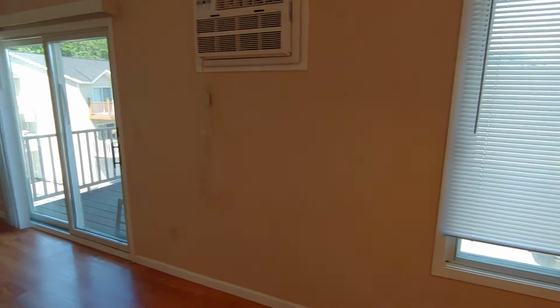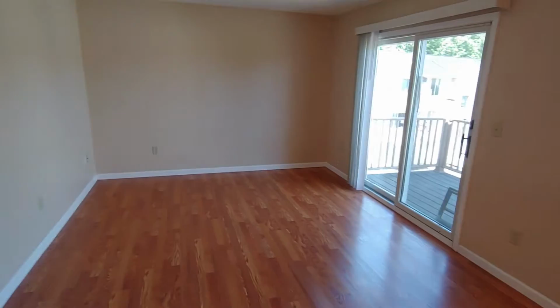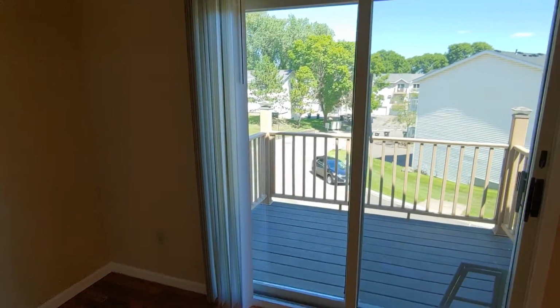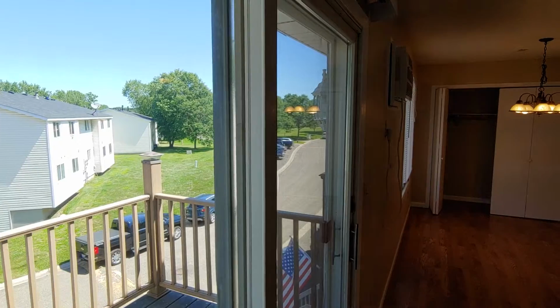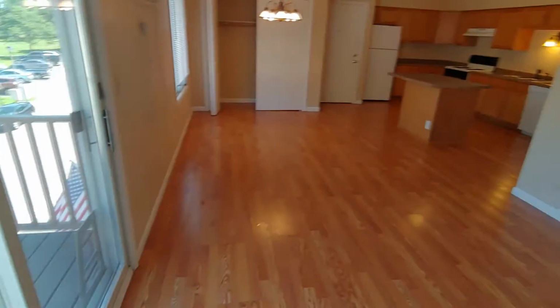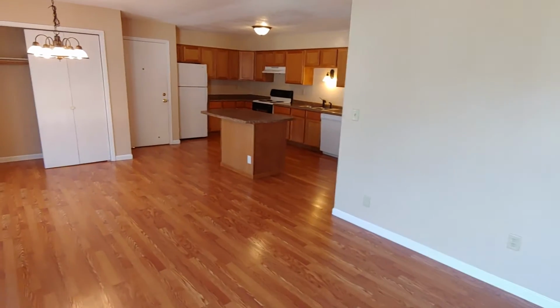Mini blinds on all the windows. Everything, by the way, is bigger in real life than you see on the video. This room is about 24 feet long by 12 feet wide. Overlooks a nice apartment complex. There's a park over there. Little walking trail around the park. American flag out front, as you can see. See the kitchen from back here a little bit better.